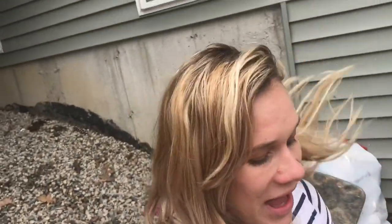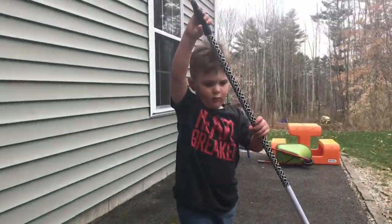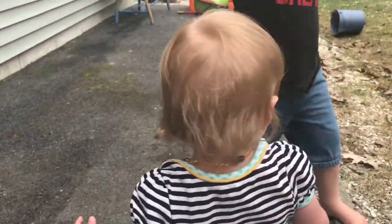Yesterday, Carmela was trying. We found a couple salamanders. Hi! And she was trying. I let her touch it and pick it up, and she tried to eat it. And now today, she's trying to eat worms. Oh my gosh, is she so funny? I swept them all away.